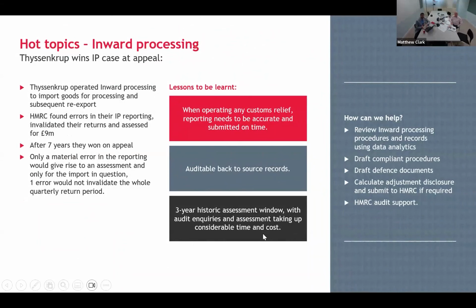So inward processing, we had a really big win for Thessencrop this year against HMRC. HMRC previously had said one incorrect line of data, so one import level of data on a quarterly return that was incorrect could effectively invalidate the whole quarter's return. So Thessencrop went to appeal, and it did take them 7 years to win an appeal and get back the £9 million assessment that they'd had to pay.